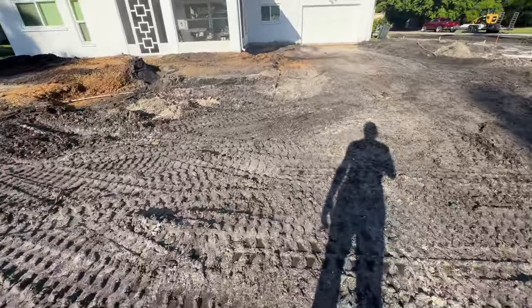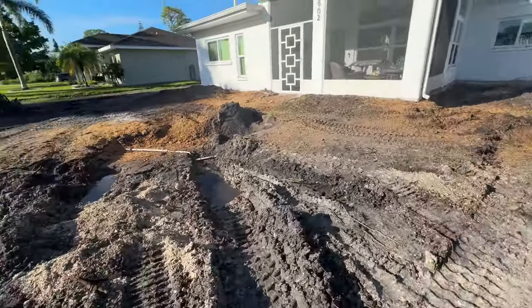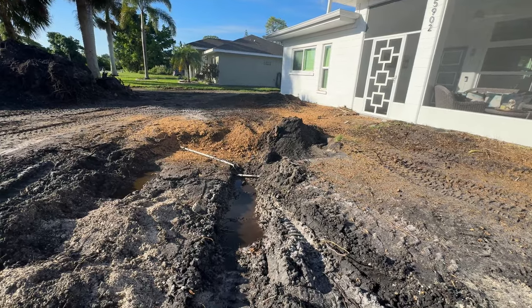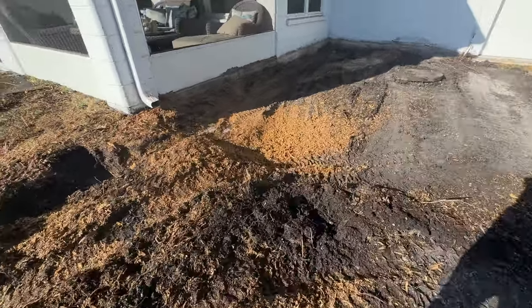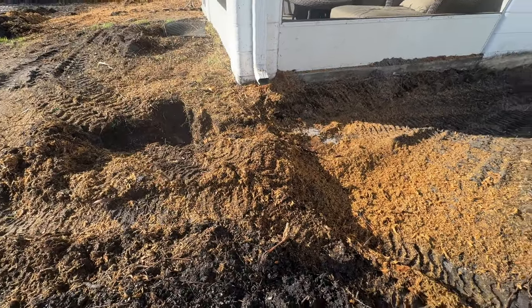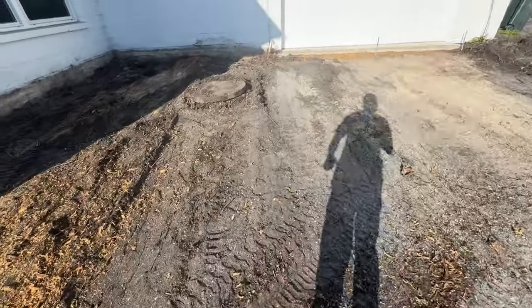This area where the walkway is going, there is a big stump right here. Looks like the guy came and ground it all down. So hopefully we're good there. There's also another stump here that he came and ground down. I don't know if he did that first thing this morning or yesterday afternoon. But I got some sleeves that I'm gonna put in today.